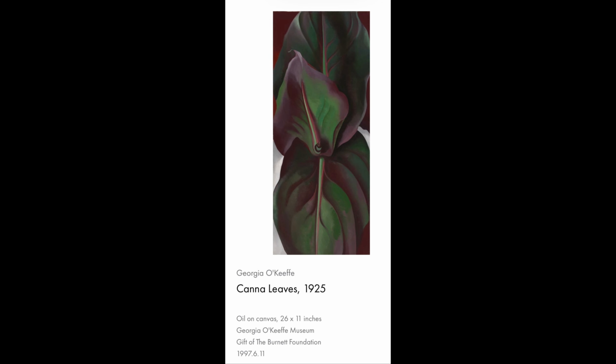Described as vertical canvas of aerial view of canna leaves unfolding. Greenish purple leaves open flat to the top and bottom with red veins along their centers against the background of white and red. So maybe green, purple, red. Be very interesting to see how today's yarn is done.